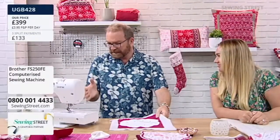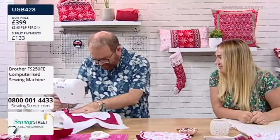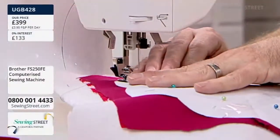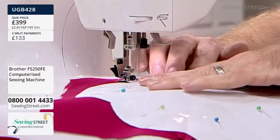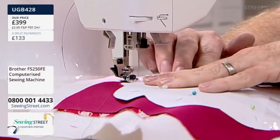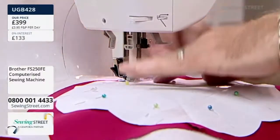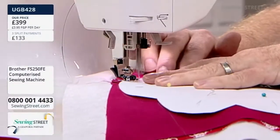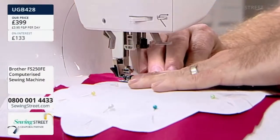Okay, so I've got my stitch center needle position. I'm going to reduce my stitch length. I'm actually going to do 1.6. That will be fine. And then I'm going to sew all the way around. Now, why such a short stitch length? Well, I'm going to trim everything back to within about an eighth of an inch of that stitch line. So really close. It's a bit of a scary seam allowance. Having a really short stitch length will help to keep those seams secure and tight. It will also help me to achieve a much smoother curve.